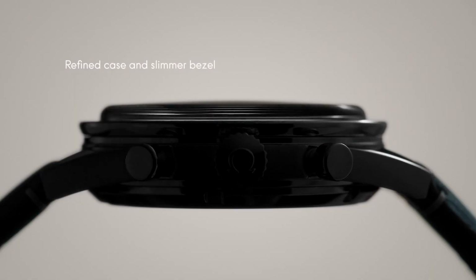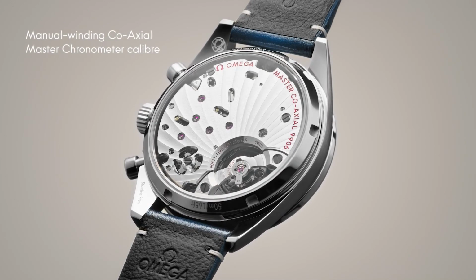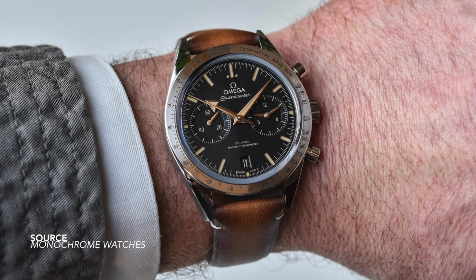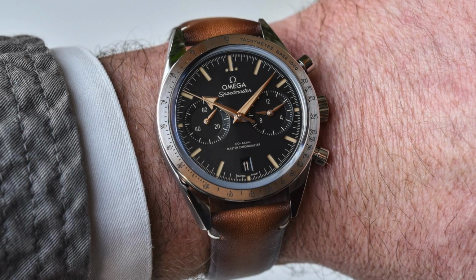Not only are you getting a META-certified coaxial movement that requires a lot less lubrication than your standard pieces, but it's also a column wheel chronograph. And the beauty really is in that simplicity, from the outside to the inside. The design is so simple and unoffensive, but at the same time it's an absolute powerhouse and would treat you so well as a daily wearing watch. And that's what I love most about the Broad Arrow collection, is it comes across unassuming, very unpretentious, but has so much to offer in the background.